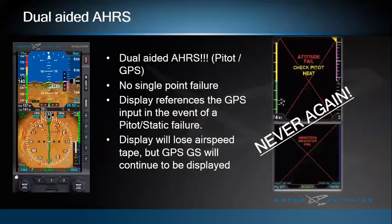So going back to the dual AHRS topic here. On the right-hand side, I know, unfortunately, some of you on this webinar have probably seen this at some point, but if you do lose pitot, you are going to get the red X's of doom that you see here on our legacy system. With the MAX unit, again, it eliminates that single point failure, and it references the GPS in the event of the loss of pitot.